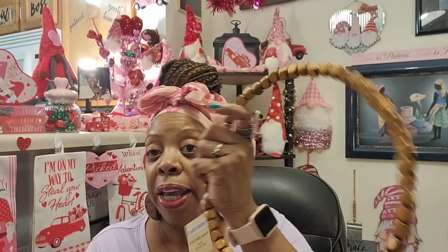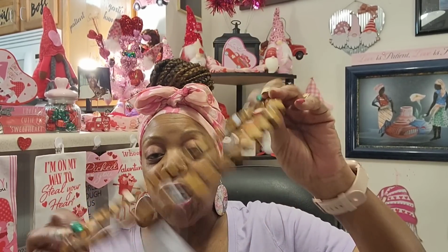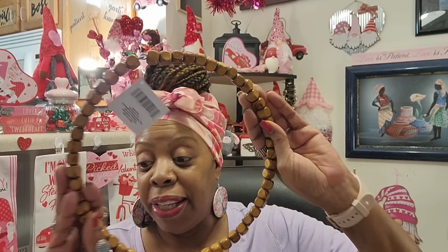And the last few items of this Dollar Tree haul, you guys, it's going to be a repurchase. I bought another one of these dark wood bead wreaths, and this is going in the 6K box because everybody seems to really like these a lot. So you'll have an opportunity to win at least one.